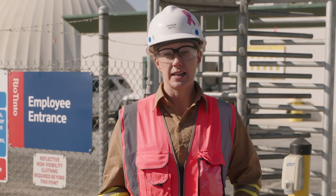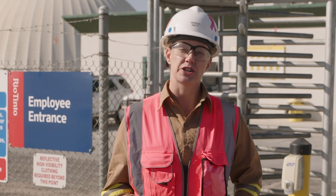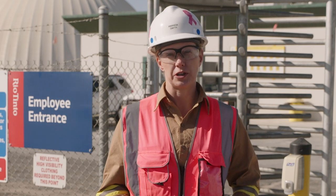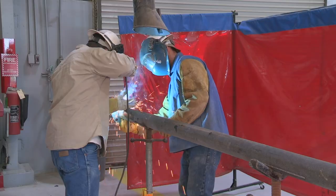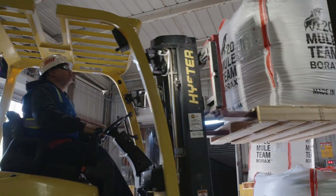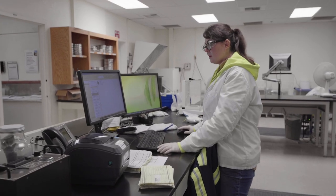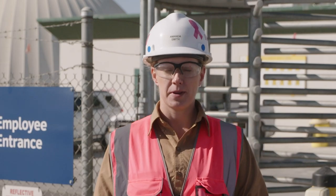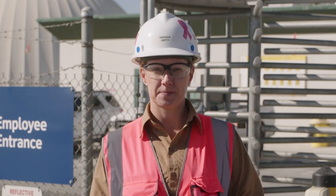In addition to the haul trucks that are the size of a two-story house and the shovels that are seven stories high, today you'll meet all of our people that are most critical to make our products happen. We have electricians, welders, various operators and maintainers, engineers, and a whole bunch of scientists that help us produce our materials every day. Please join me for a tour of Borates and Lithium, and hopefully at the end of the day, you understand our business a little bit better.